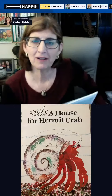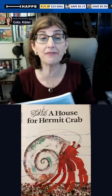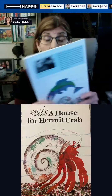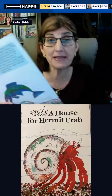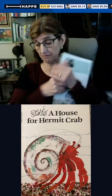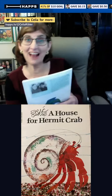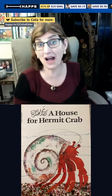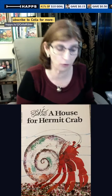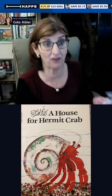Hermit crab. You know, that used to be a favorite gift. People would go to the beach and come back with a little plastic case and a hermit crab. So, who out there has a hermit crab? Because they're really fun to watch and they're really cool. So, we're going to learn all about a house for hermit crab.